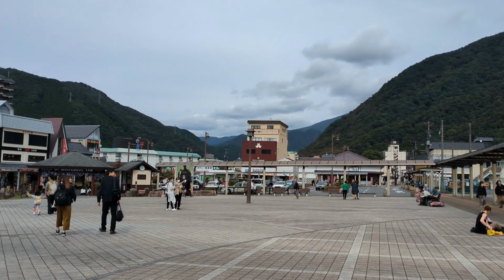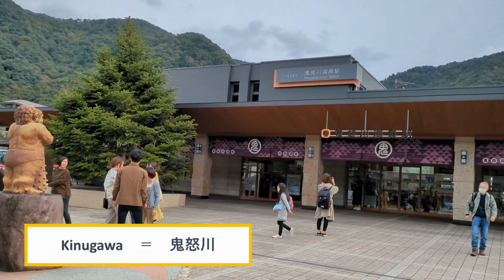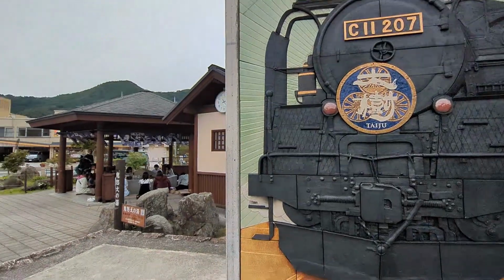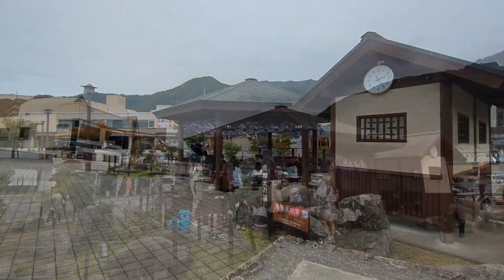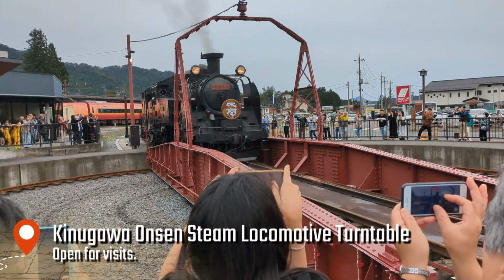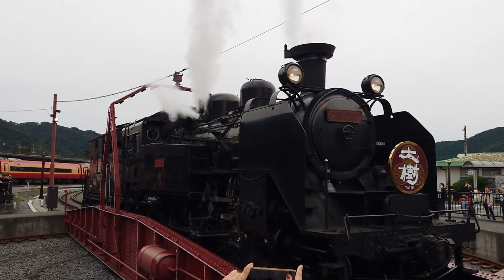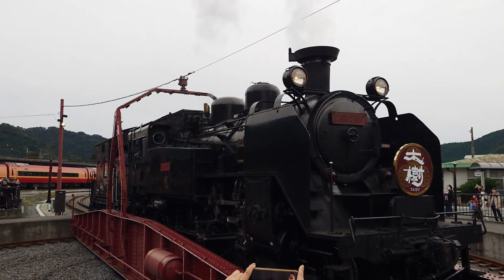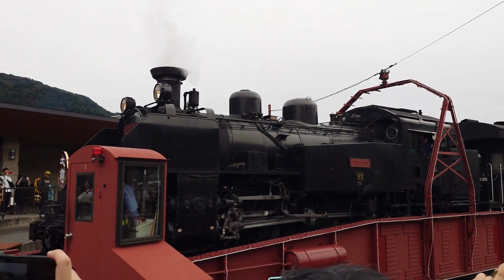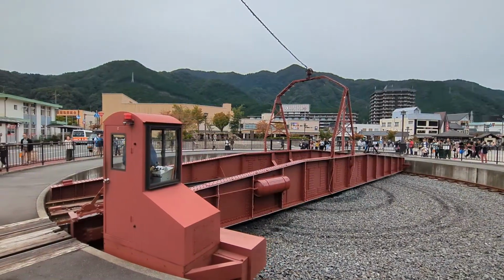This is Kinugawa Onsen Station. In kanji, Kinugawa is written in Japanese as the river where the demon got angry. This is the symbolic statue. The footbath is crowded. This station is a terminus for the steam locomotive. You can see the changing process on the turntable. You can see it 4 times a day, and there are set times for viewing. You can also ride the steam locomotive.